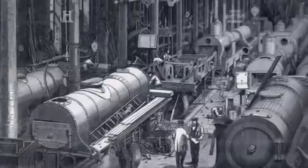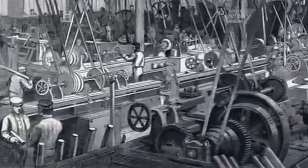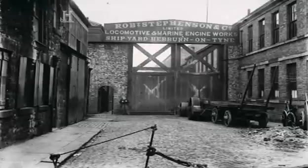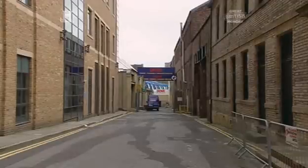Locomotion was built at Stevenson's factory in Newcastle on South Street, which opened in 1823. It was the first ever locomotive factory in the world. Over 70 years, these works produced 3,000 steam engines.